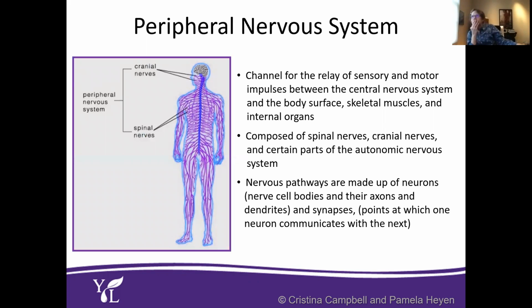The peripheral nervous system is the channel for the relay of sensory and motor impulses between the central nervous system and the body's surface, the skeletal muscles, and the internal organs. You see how they're all connected? That's why we are such big believers in holistic medicine. We don't work just on that damaged muscle. We work on the whole body. The peripheral nervous system is composed of the spinal nerves, the cranial nerves, and certain parts of the autonomic nervous system.